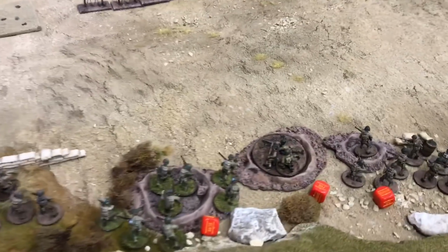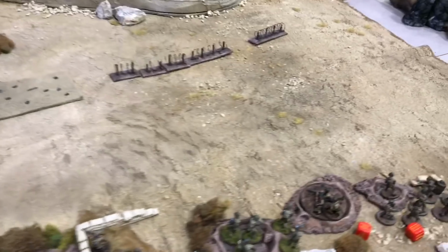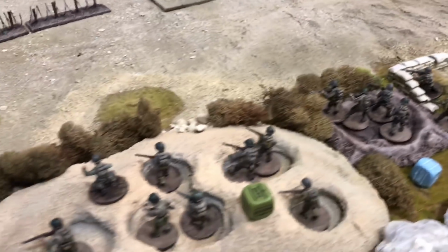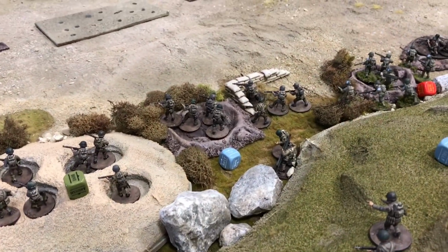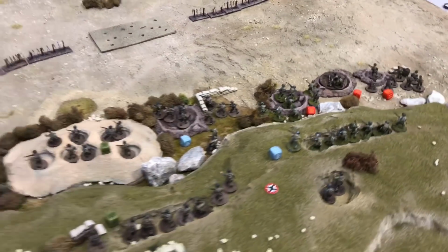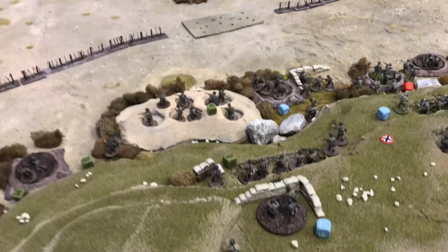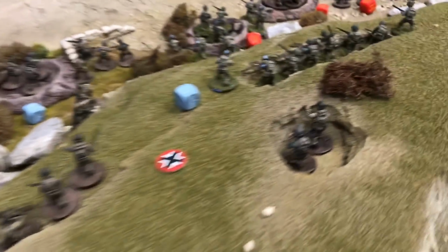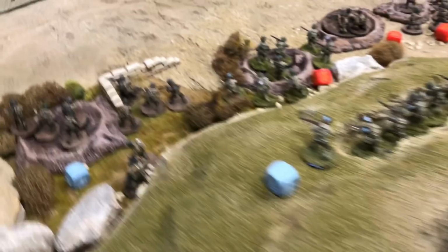Got a couple of machine gun emplacements here and here, and of course we've got all the scatter terrain from Frontline Games. So that looks really nice on this table. There's 1, 2, let's see, 3, and then over here on the flank 4 squads from the Big Red 1 division, Terry Allen's Big Red 1. And then they're supported by a mortar position. There is an officer dug in here at the top, and there is a medic.